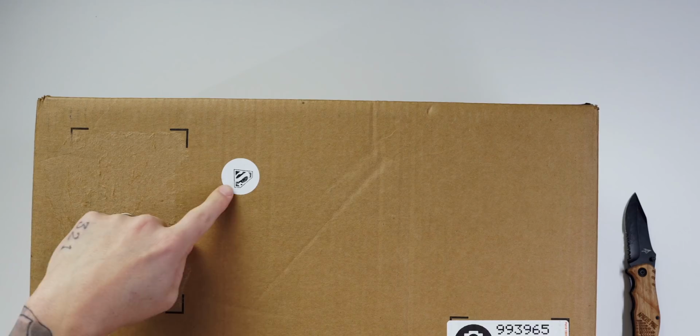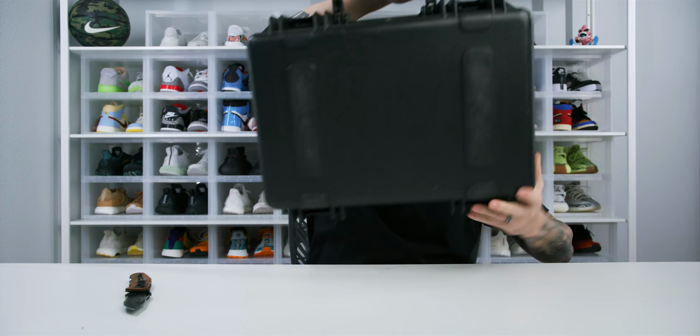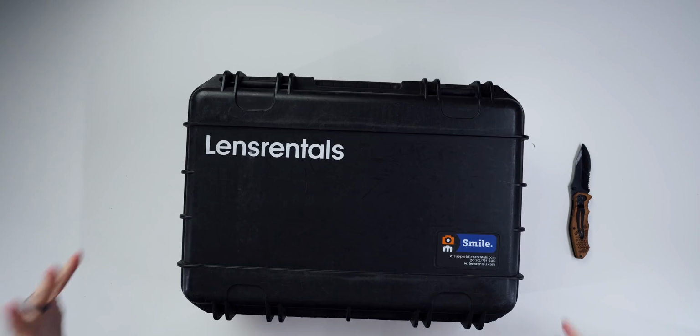We got a big boy package here from Saf? Is that from Saf? We got a box. Okay, so obviously this is from Lens Rentals, so I know exactly what this is.